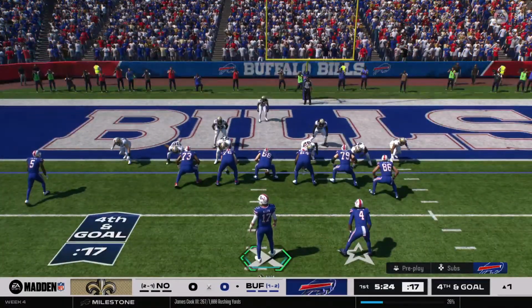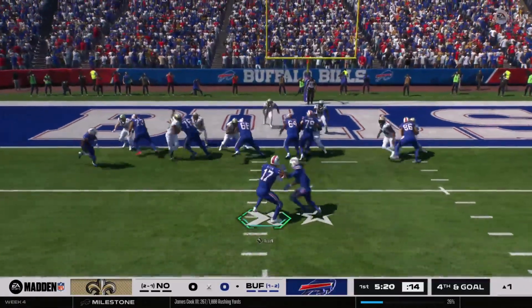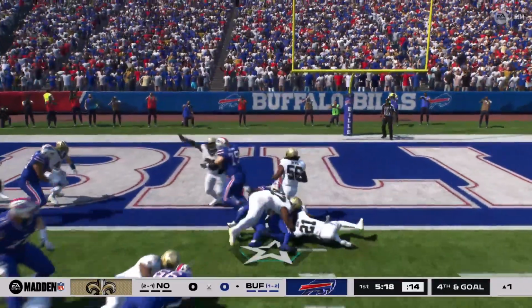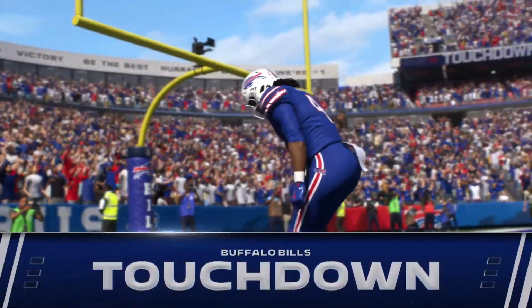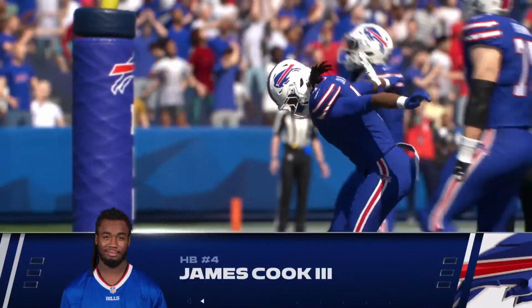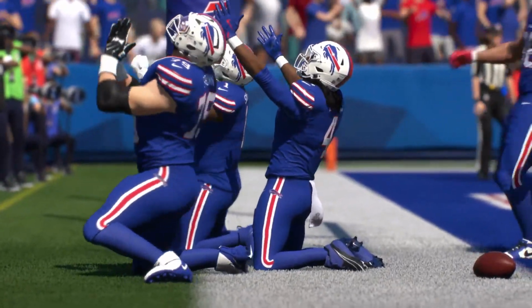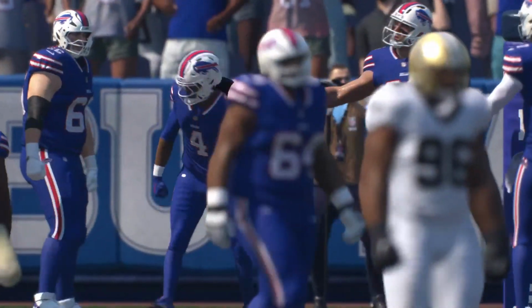And on their first drive, the offense staying out there. They're going to go for it on 4th. Running for it, here's Cook. And he is into the end zone for a Buffalo touchdown. James Cook, his 5th rushing touchdown now on the year. And the Bills take a chance, but they find pay dirt on 4th and goal.